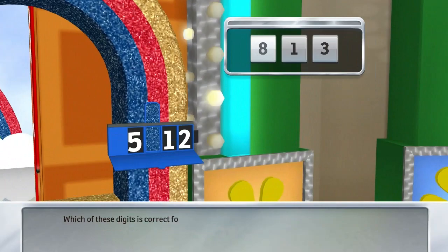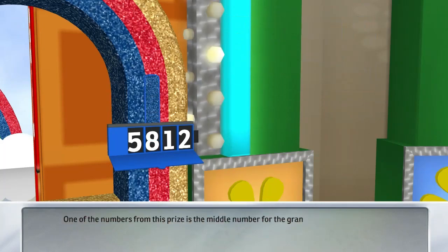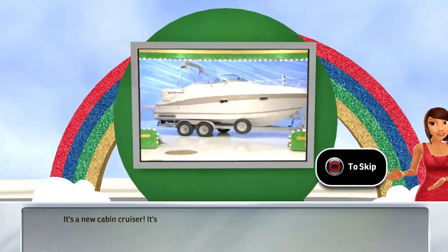Which of these digits is correct for the prize? Is this the correct digit? Yes, it's correct. One of the numbers from this prize is the middle number for the grand prize. Good luck.